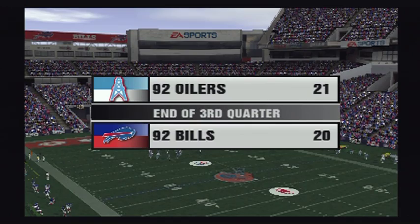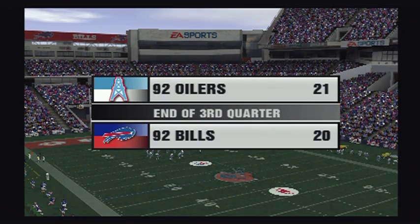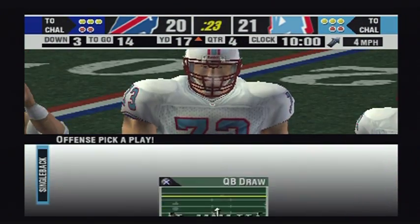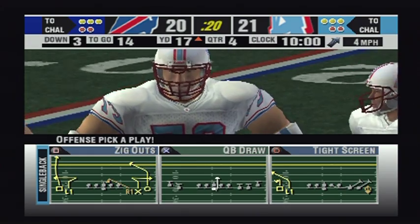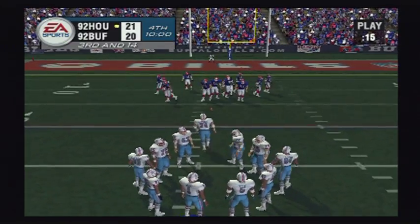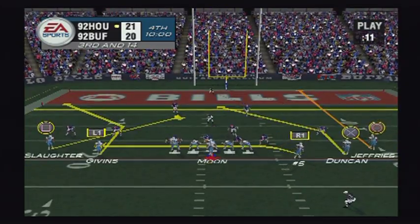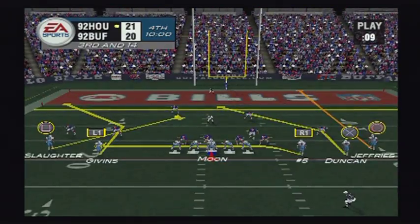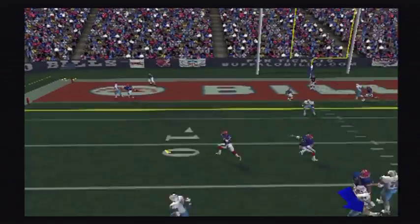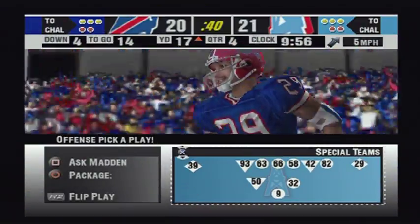So we've reached the end of the third quarter with the Oilers ahead of the Bills, 21-20. And we'll start the fourth quarter. Line up in a five-receiver set this time. He surveys the field, going deep, looking for something in the end zone. The incomplete pass brings up fourth down.